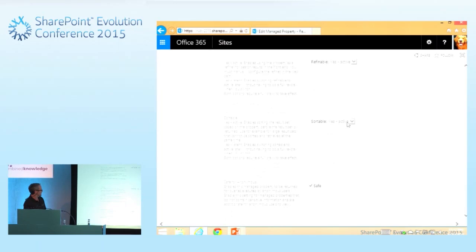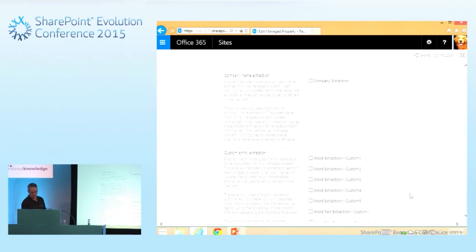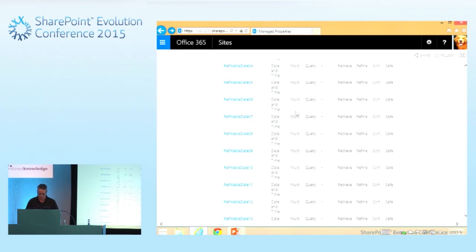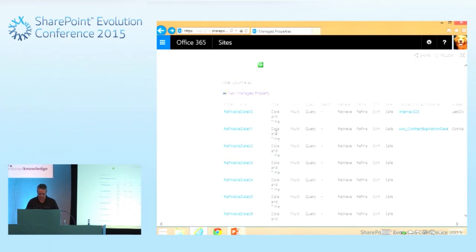They're sortable, can't change that. They're marked as safe already, and so I made that change. Oh no, I didn't. I did it on refinable date 1, but that's okay. Let's go back here. So I did everything that I did before. I just edited the one that was already here.